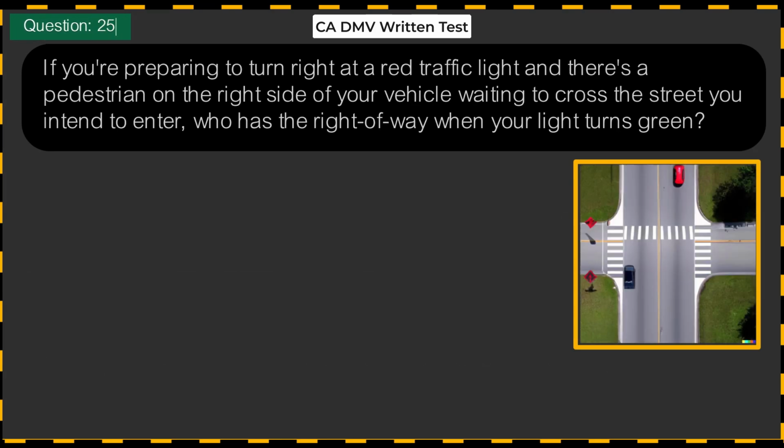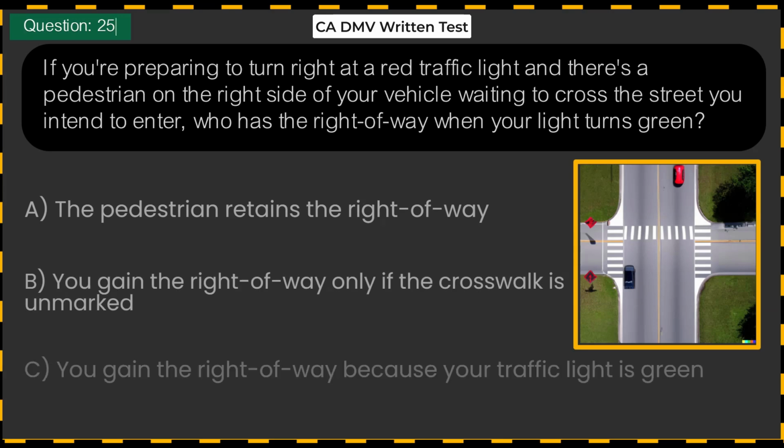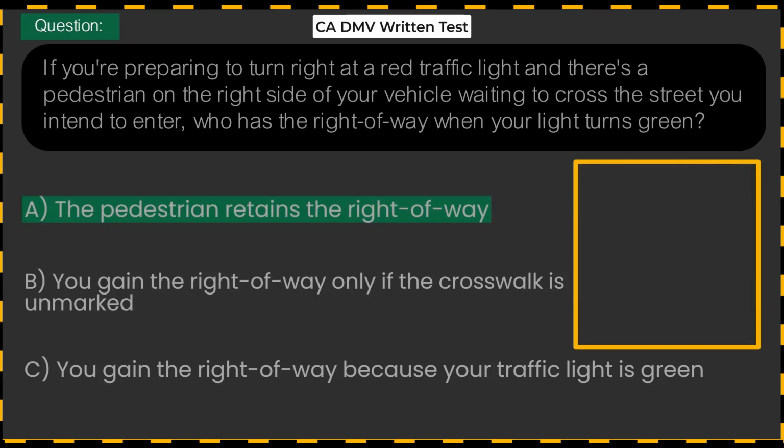If you're preparing to turn right at a red traffic light, and there's a pedestrian on the right side of your vehicle waiting to cross the street you intend to enter, who has the right of way when your light turns green? A. The pedestrian retains the right of way. B. You gain the right of way only if the crosswalk is unmarked. C. You gain the right of way because your traffic light is green. Answer, A. The pedestrian retains the right of way.